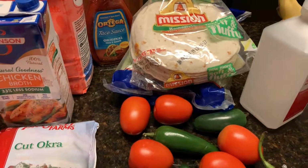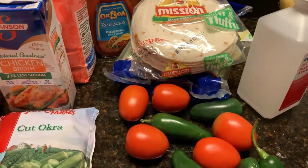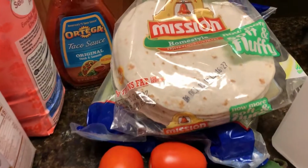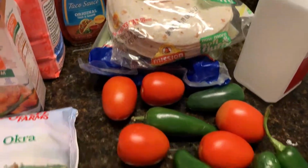Tacos, I already have the meat for the tacos. I already have corn tortillas, but most of my family, I'm pretty much the only one that wants to eat corn tortillas. I'm not a huge fan of always eating flour tortillas, but they do, so that's what we'll have.